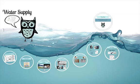Water is used in buildings for drinking, washing, and cooking. HVAC systems circulate water for heating, cooling, and maintaining proper humidity levels. Fire protection systems store water for extinguishing fires. This week we'll talk about how water is supplied to a building.